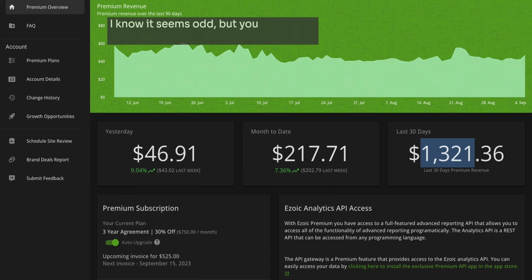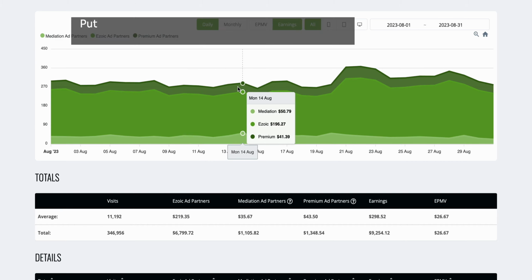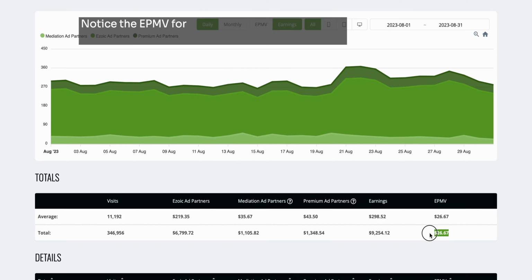I know it seems odd, but you will always make money. It's kind of a tiered basis. It will go up and down. If your traffic changes tier, you gain traffic, you lose traffic, it'll go through a cycle, put you on the appropriate tier, and you'll always be earning more than you're actually paying out to Ezoic. So it does make sense. Notice the EPMV for this month is around $26, which is about stable to where we were last month.